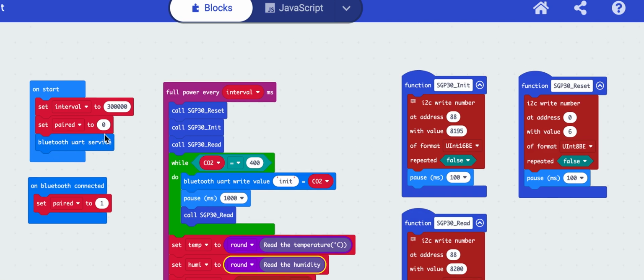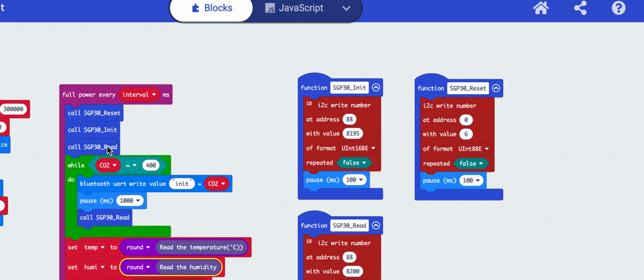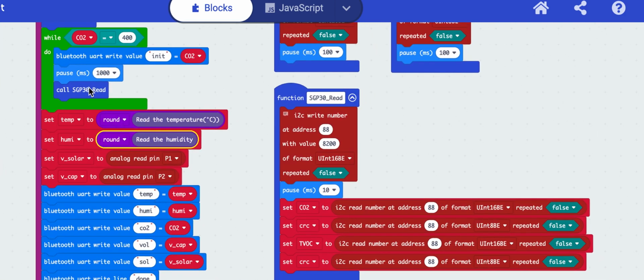Then it will start the Bluetooth UART service. When it is connected, it will set paired to 1. In the main loop, the microbit will read the data every 5 minutes. It will reset init and read the SGP30 sensor. When the sensor is first initialized, it needs about 15 seconds to warm up. So its default carbon dioxide value is 400, which is not accurate. So the microbit will keep on reading for a new value until it changes from 400 to something else. That means that the sensor is ready.